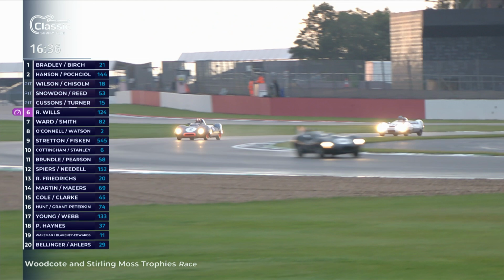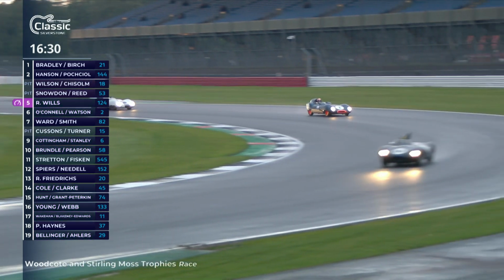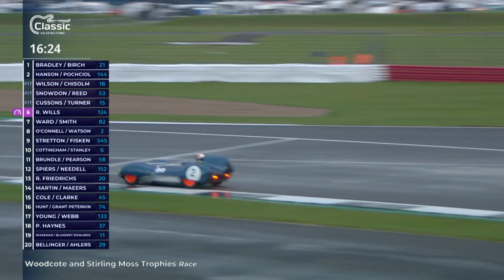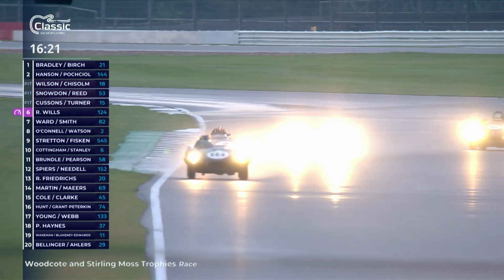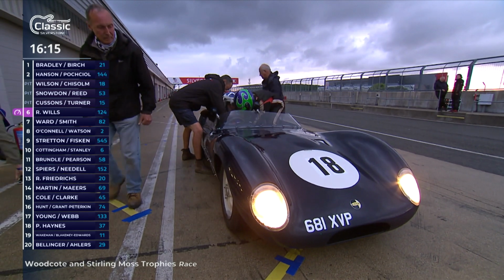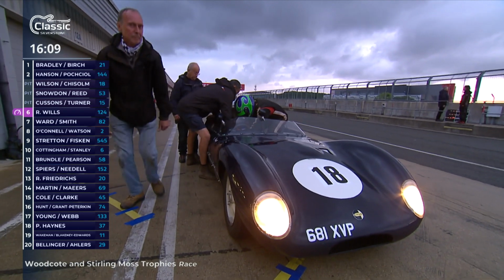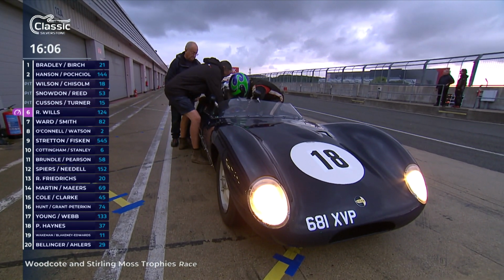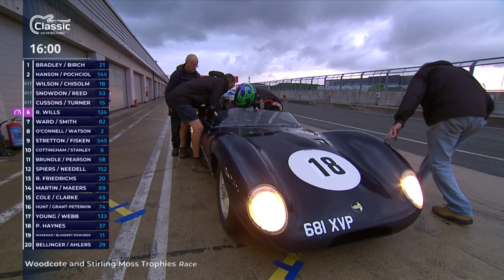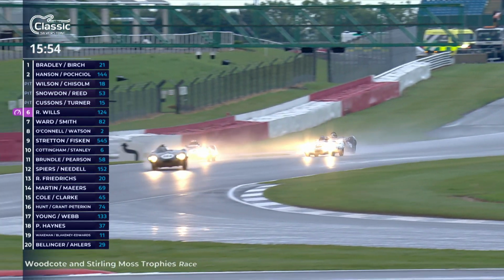Flashing lights and through the dusk here at Silverstone. But what is going to happen to complete this race? Two different classes, of course, that we've got to keep an eye on as well. And once these extra pit stops have been made by those that have not yet come in, we'll get a much clearer picture. There is car number 18 into the pits now, and that is the John Chisholm, Sam Wilson car. So John is now taking over. It's the Lola Mark 1 from 1960. This is in the Stirling Moss group of cars.